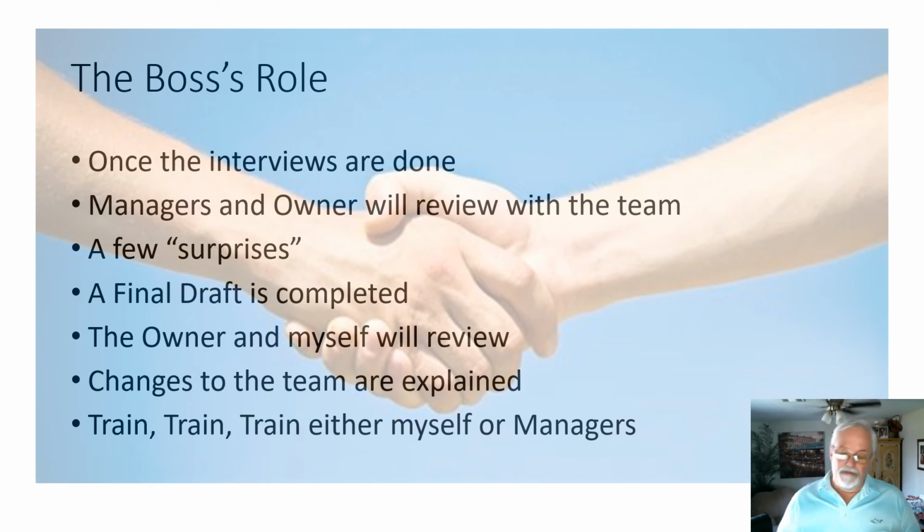After the final draft is completed, that's where the boss, the owner, whoever wants to be involved, we're going to sit down privately and go through all of it and decide, are these the steps that you want your people to lock into? And make sure that the final steps are in place to your satisfaction. And then we will sit down and go over that with the team.